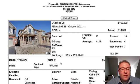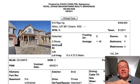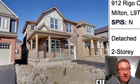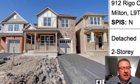Now, 912 Rego. Now, what the world doesn't need any more of, in my opinion, is a Mattamy Spirit Plan 3. There's like 8 of these. I don't know. We'll call the research department. I know there's more than 4. This one's at $469,900, and none of them seem to be moving.